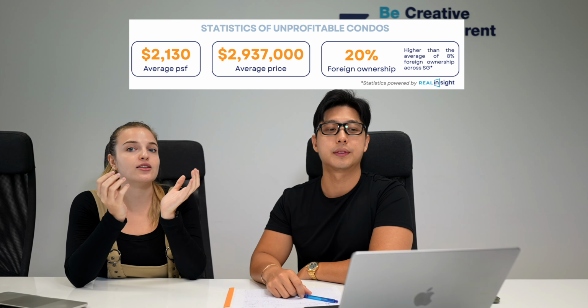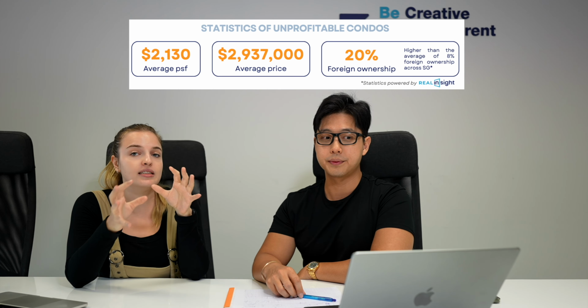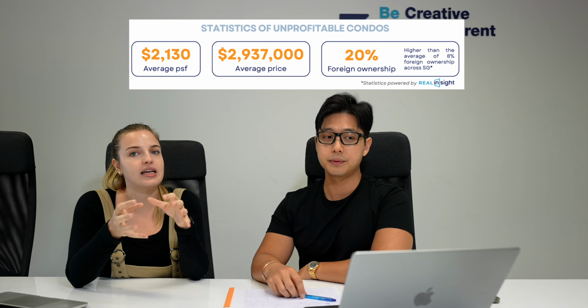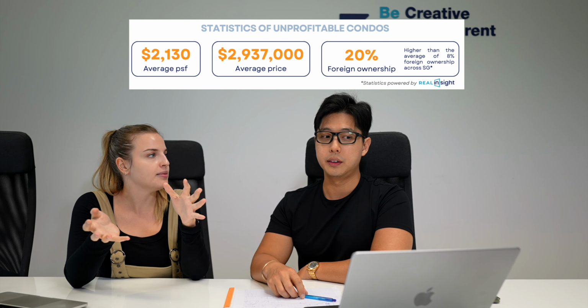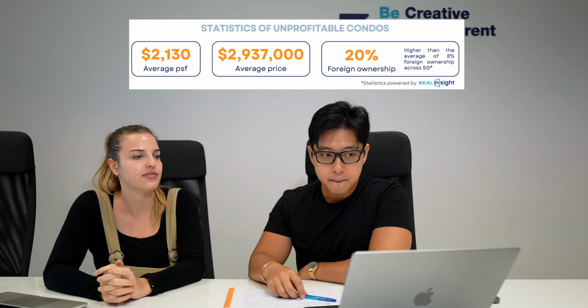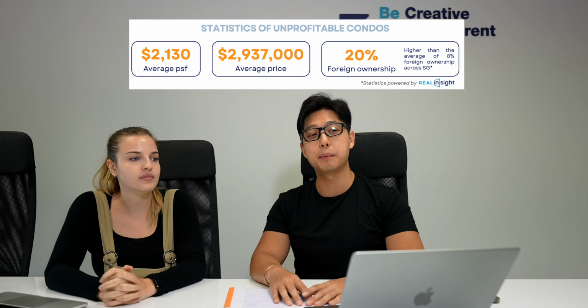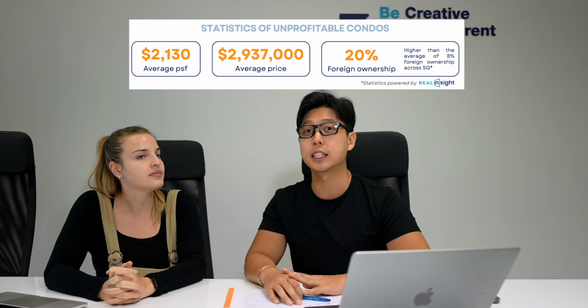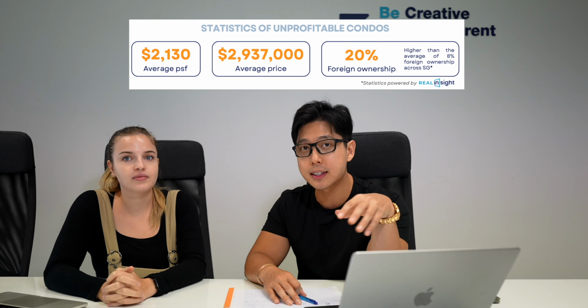So for this project, the average PSF is, to be exact, 2,133. This is the average, but we can see that about 66 projects have a PSF that is above 1.8. This includes all unit types, just on average the PSF. And the average price point of all these unprofitable developments is in the range of $2.9 million. So if your condo falls in that category, you might want to check with your bankers the valuation and think about how you want to proceed, right?